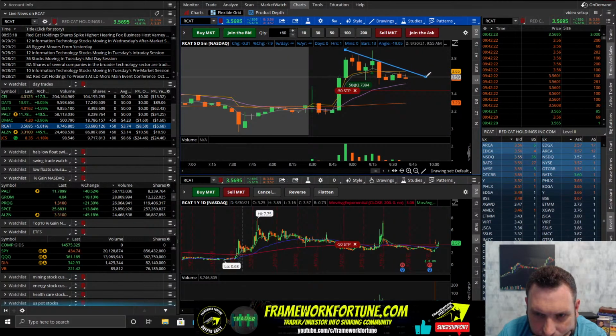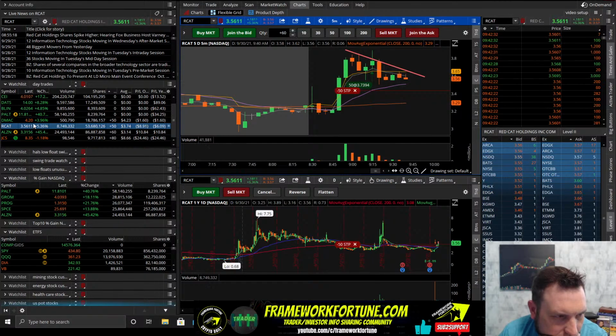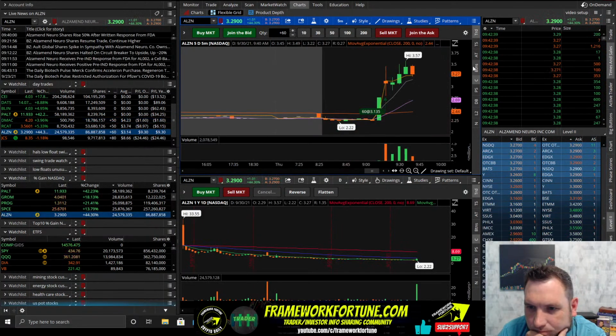Marquette has a downtrend that it needs to break somewhere like that. Needs to get back above the VWAP. D-Max still just chilling out.